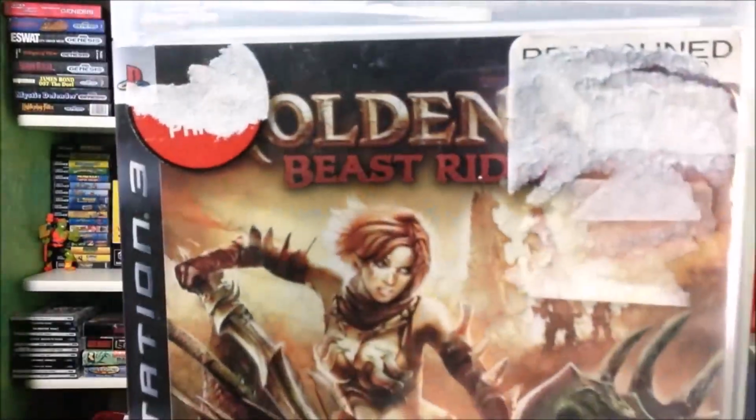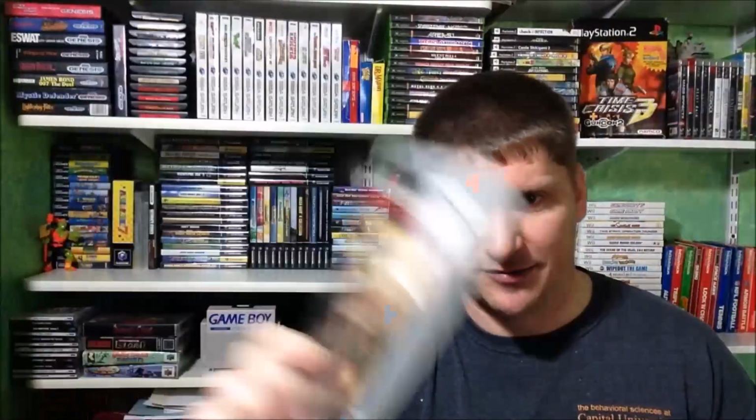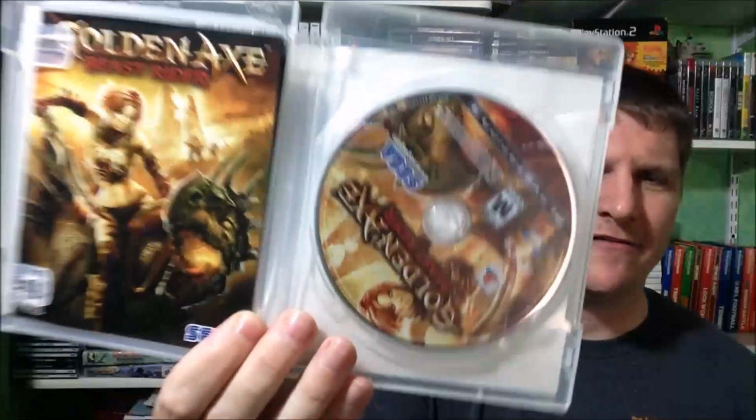So I picked up 2 that I thought that I might enjoy or might be able to trade or resell. But the new Golden Axe game, Beast Rider. I guess it's not new, right? It's PlayStation 3. But I figured I'd give that a try. I was never really a big fan of the Golden Axe series. Just wasn't for me. But you never know.